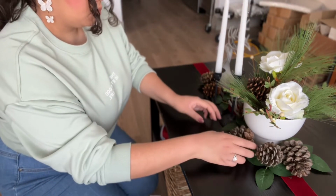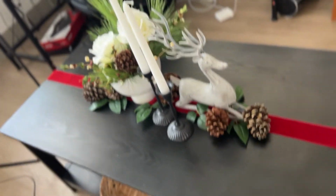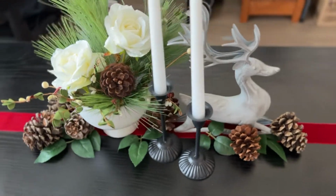I think it turned out so beautiful. I also had that reindeer over there, and just look at this. It's so beautiful, it's gorgeous, and honestly, this was mostly from the Dollar Tree. So I think it just turned out absolutely beautiful.